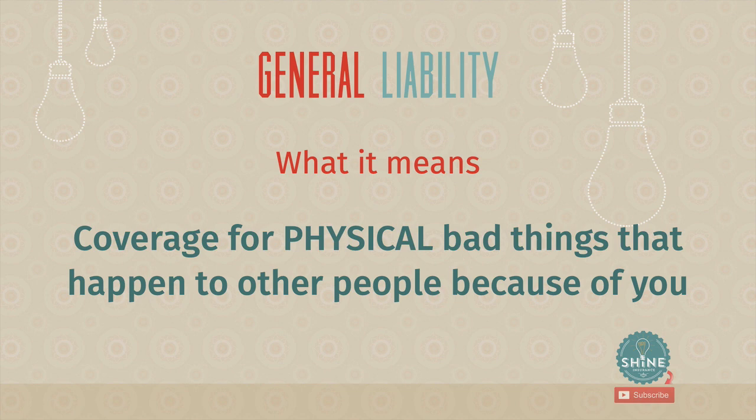But if someone trips and falls when they're in front of your business, or they come in and you have an employee that has a dog and the dog bites the person, or something physically happens to them, that's general liability coverage. Your policy has some general liability coverage to cover the cost of those injuries and the cost of litigation if they were to file a lawsuit against you because of them.